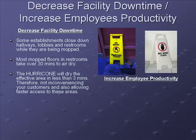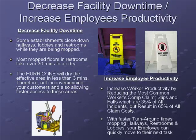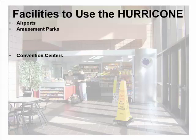Increase employee productivity. Increase your worker productivity by reducing the most common workers' comp claim, slips and falls, which are 35% of all incidents, but result in 65% of all claim costs. With faster turnaround times mopping hallways, restrooms, and lobbies, your employee can quickly move to their next task. There are many facilities that should use the HURRICONE.